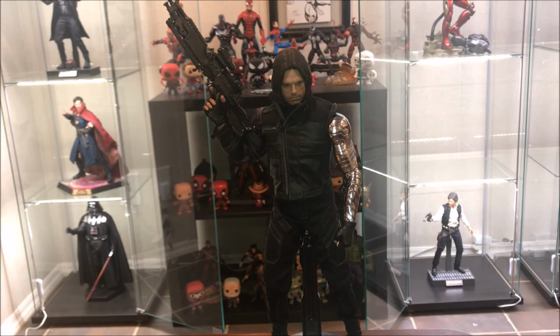Interested to see if they make another one for Infinity War or not, but I am super excited to have this in my collection, and it's definitely my favorite Winter Soldier figure.